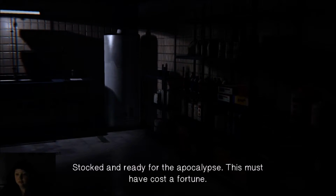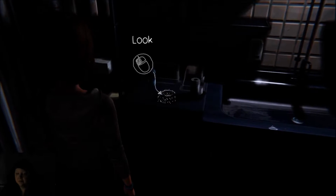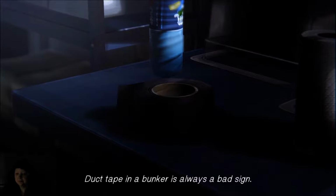Stocked and ready for the apocalypse. This must have cost a fortune. Come on. Can I turn a light on or something? Now what the hell is this? Duct tape. Duct tape in a bunker is always a bad sign.